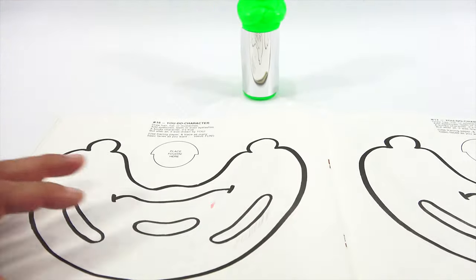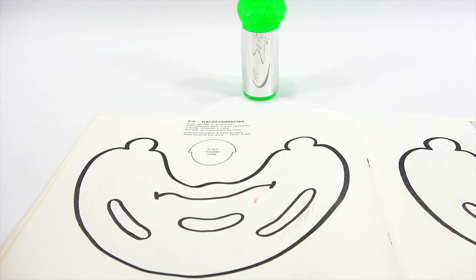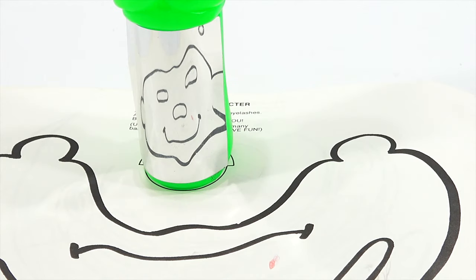Okay, so these, let's see, you do character. Draw hair, hat, or mustache, add eyebrows, teeth, or even eyelashes. A kooky character, it's true, but after all, it was drawn by you. Use tracing paper and trace as many faces as you want. Have fun. So they want you to trace over it, not necessarily in the book, I guess. Or you trace it and then draw it.